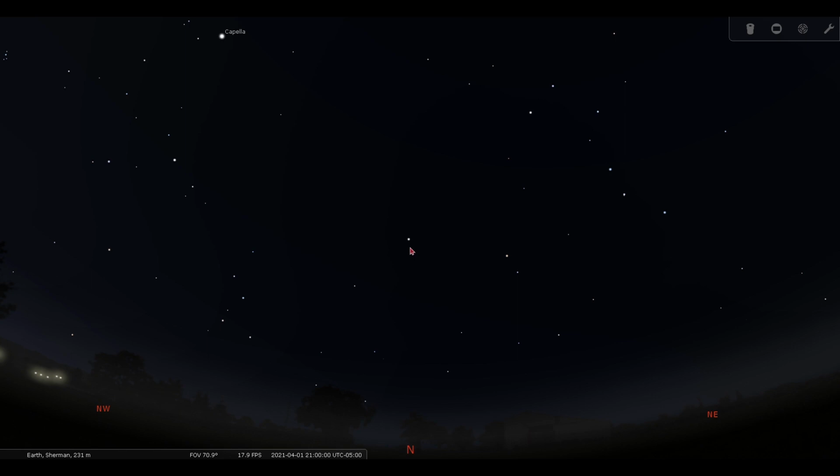We hope you've enjoyed this tour of the spring sky in Sherman, Texas. See if you can find some of these objects the next time you're out at night.